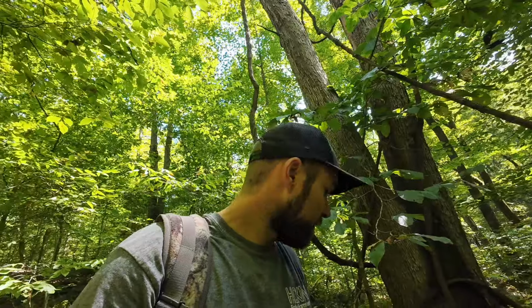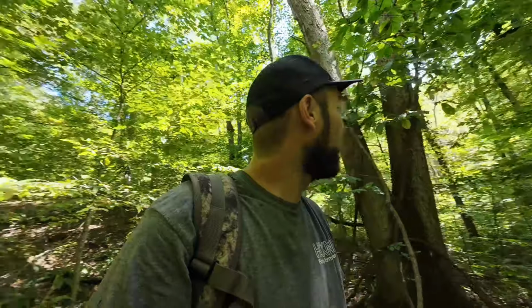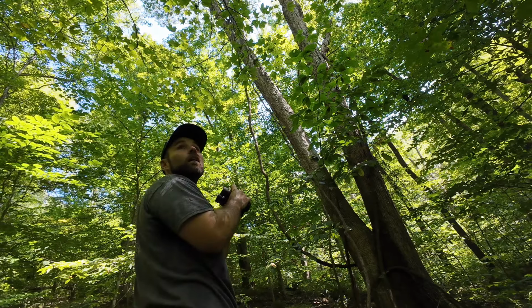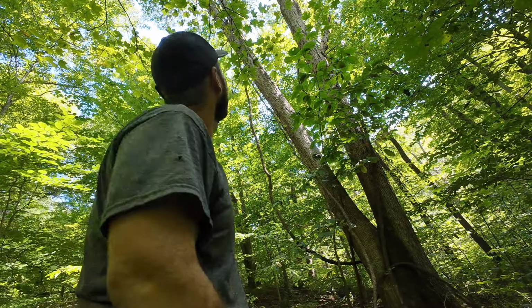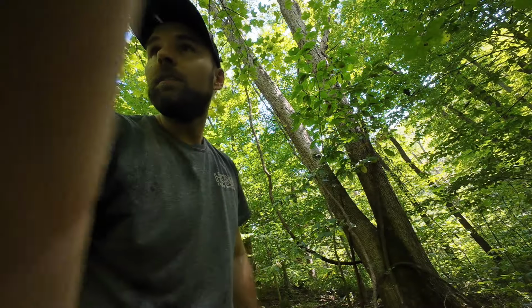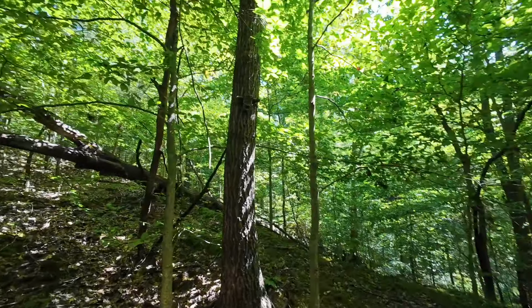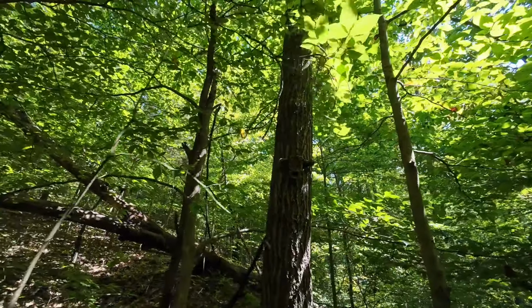This tree has some white oaks on it. Some are already on the ground here. I'm gonna get my binoculars out of my pack and look up there and see if they're loaded or not. Not really that many on there. I'd say this camera probably got a lot of false triggers this one summer.